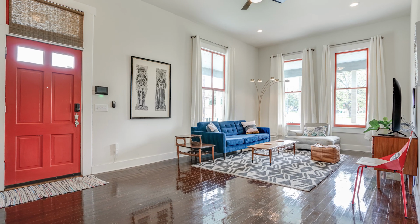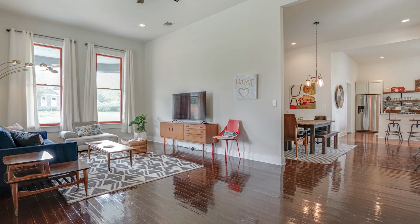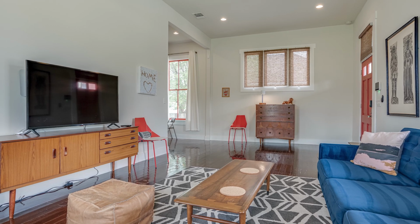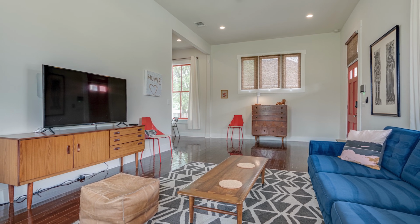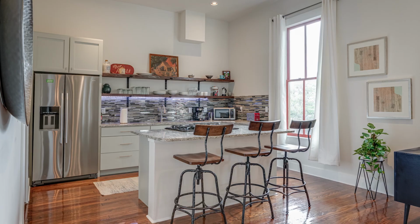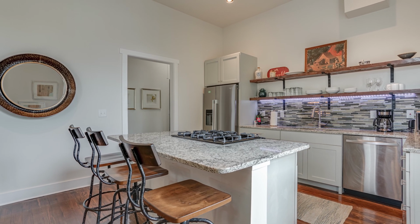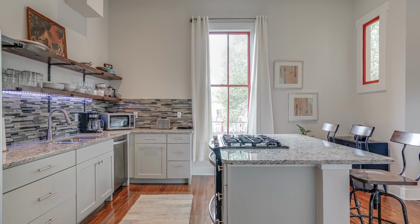Stepping inside, you're greeted with high ceilings, recessed lighting, and a large picture window letting in all kinds of natural light, showing off the original hardwood floors dating back more than 100 years. And even though this home was built in 1910, you still have the benefit of an open concept with a roomy space that flows from the living room through the dining room right into the completely remodeled kitchen. I mean, the updates in this home are just so tastefully done, preserving the character of a home from the early 19th century, all while still bringing everything up to the latest standards.